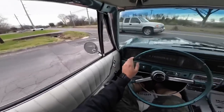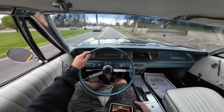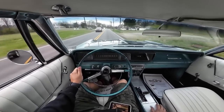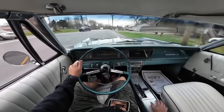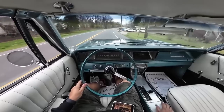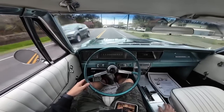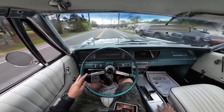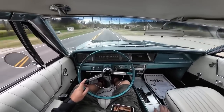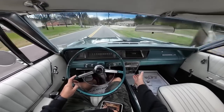Here we go. Start. I think if you came in and test drove this, you'd be impressed on how it glides down the road. It's nice and smooth. Motor sounds beastly. Engine temperature's not even on the halfway mark on the gauge down there. Oil pressure is at the halfway mark.